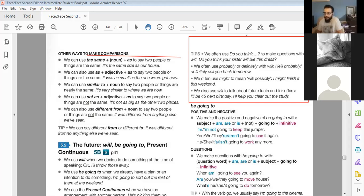We often use do you think to make questions with will. Do you think your sister will like this dress? I don't know. This is another way to use will. It's not different. We often use: Do you think your sister will like this dress?